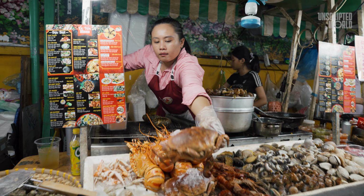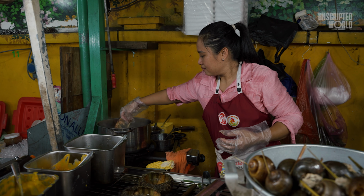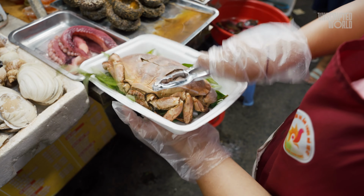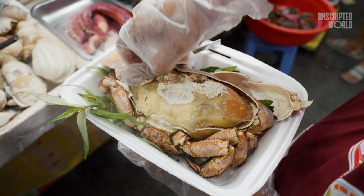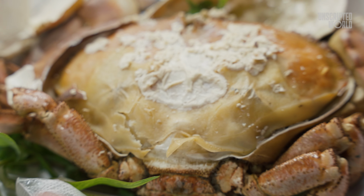How about a giant brown crab for the whole family? It looks rather dramatic, but it's merely boiled until the shell turns the telltale brick red. You're handed a few shell-cracking tools, and you can get to work taking out the rich, buttery-tasting meat inside. Nowhere else will you find such a treat for $20.